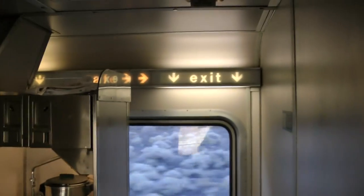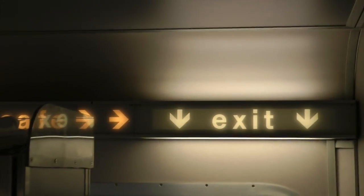Continuing with our tour, we are in the lower level of a Superliner sleeping car. And these are the stairs. We go up here. These are more. They have coffee here. See the signs there. And these are bedrooms to the left here.